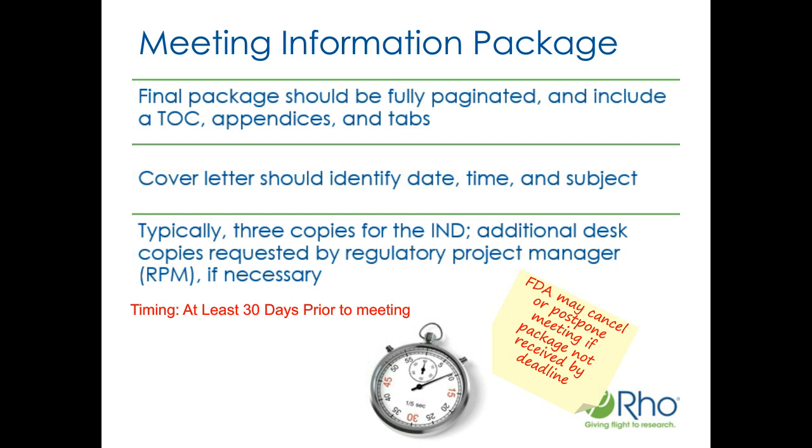And oftentimes, a pre-IND meeting would occur 2 to 3 months prior to the planned IND submission, at least that time. But really, you just need to have adequate information so that you can get your answers and have the dialogue and get advice from FDA, get their input. If you have a novel therapeutic, or with a very novel therapeutic, you may want to have your pre-IND meeting earlier.